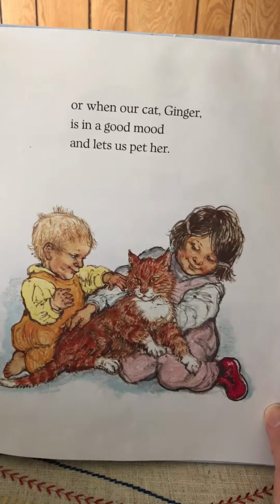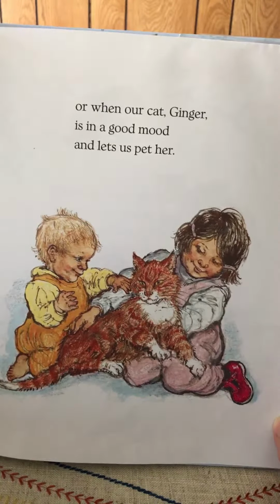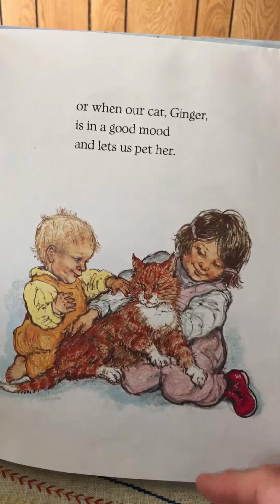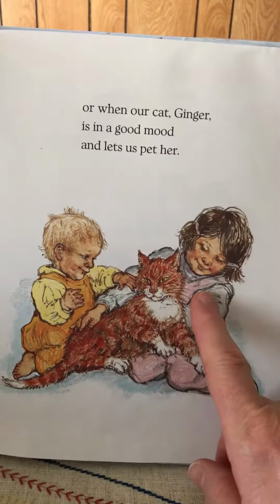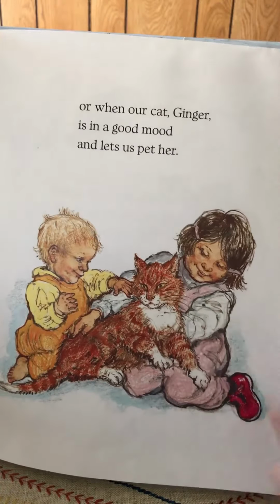What else is three? Or when our cat Ginger is in a good mood and lets us pet her. What pets do you know? There's one, two, three. Olly, Ginger, and Katie.